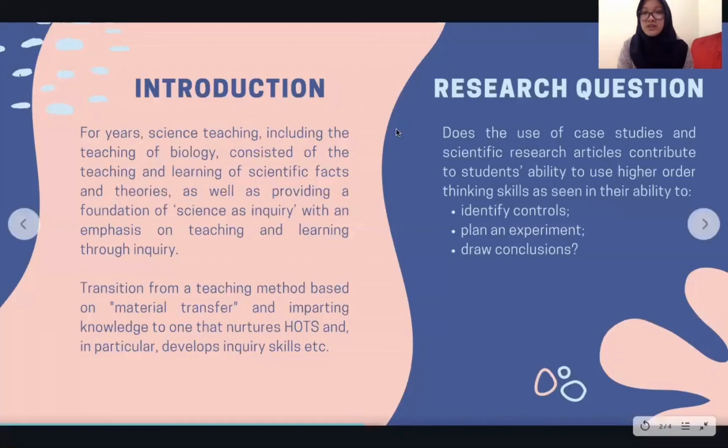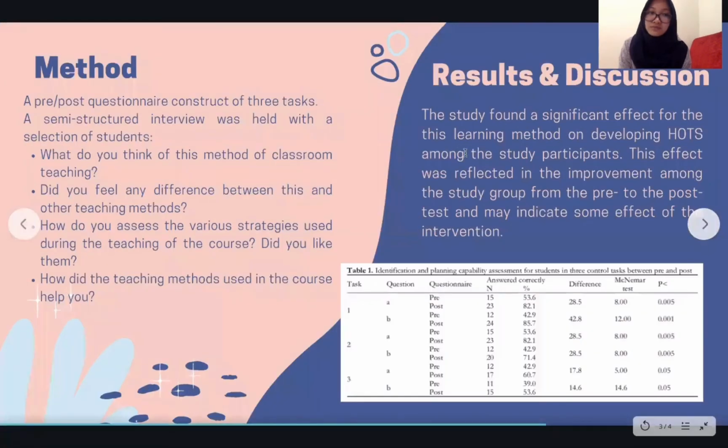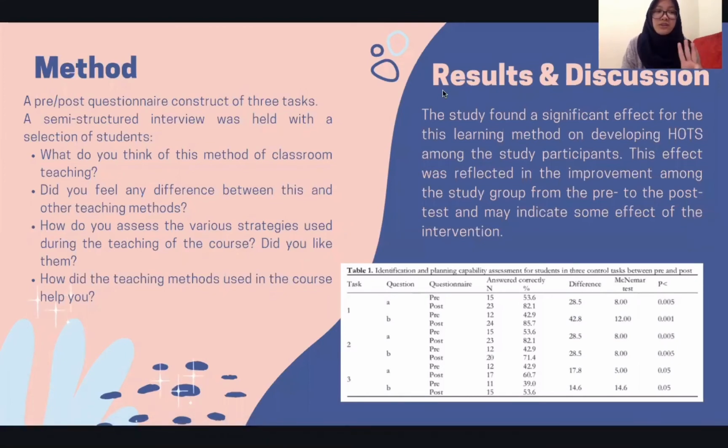Yeah, so the research question is, does the use of case studies and scientific research articles contribute to students' ability to use higher order thinking skills, as seen in the ability to identify, control, plan experiments, and draw conclusions? So the method is a pre and post questionnaire constructed of 3 tasks. And also they will be interviewed, only a selection of students though.